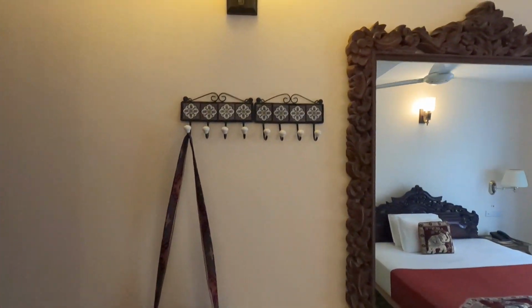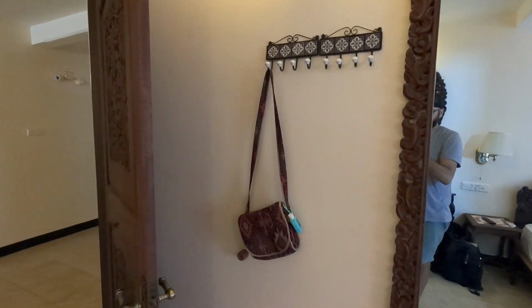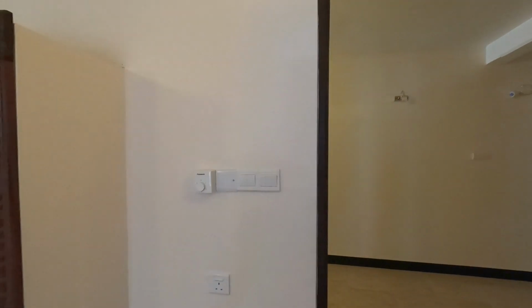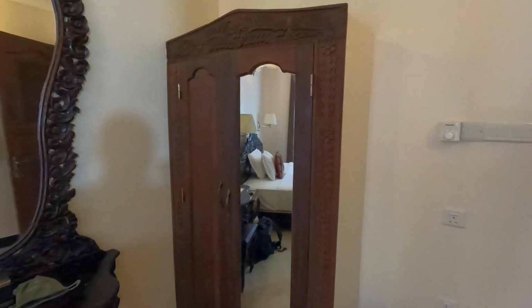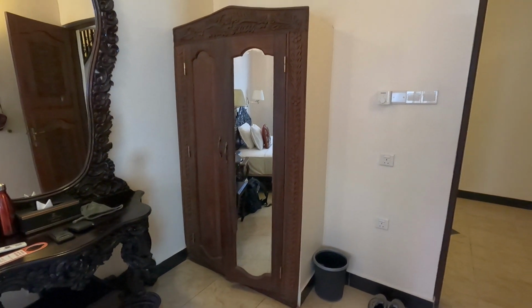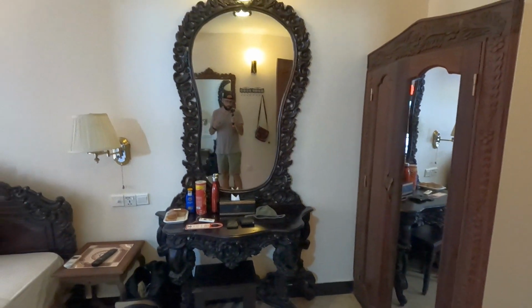So we have our coat rack, which you could also use for purses, the lights and everything. Now there's not a lot of storage in here. There's just this one armoire. So it's enough to hold our stuff. We don't have a lot, like we don't even have a big suitcase. That might not fit, but the safe is also there.